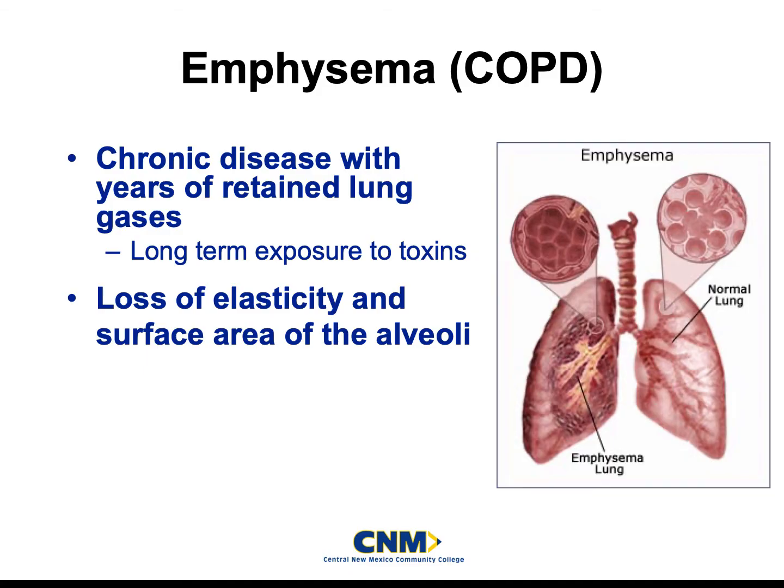Okay, moving into emphysema. Remember, emphysema is in the class of COPDs. Same with asthma, right? Asthma is a COPD. Emphysema is a COPD. Chronic obstructive pulmonary disorder.